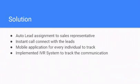So we gave a solution of instant call connect. Whenever a lead is received from any of the sources we talked about, it automatically connects to the sales representative, so the chances of missing a lead are very low. And a mobile application for every individual to track. Since the problem statement is about managing 5 branches with multiple sales executives, we gave the mobile application to all 5 branches to track all the leads. Whenever a lead comes, it is automatically assigned in the mobile application, and they act on the lead within a fraction of minutes.